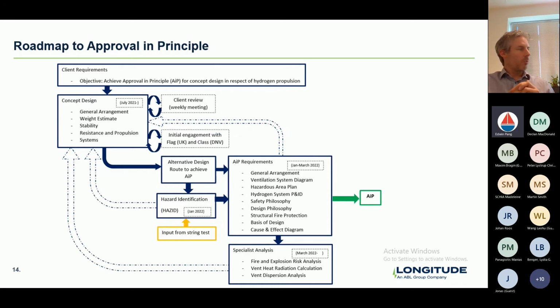But early on we also needed to start talking to the flag. It's going to be a UK flagged vessel, so the Maritime and Coastguard Agency, and also class. In this case it's DNV. The reason for DNV was its experience with the Hydra in Norway, and also the DNV hydrogen handbook, so there's the expertise there. From that we wanted to know what the approval alternative design route was to achieve approval in principle, and what we needed to do to achieve that.